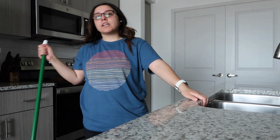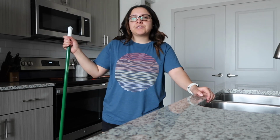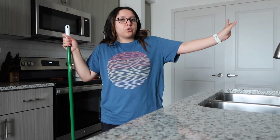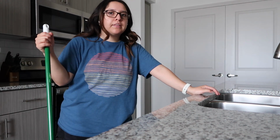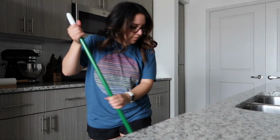apartment. What I like to do when it comes to sweeping though is make piles for myself. So I typically do the kitchen, and then I'll do the living room that way, and then I'll do the bathroom. So I typically have three little piles, and then I'll sweep everything up, mop the floor with hot water and a solution.